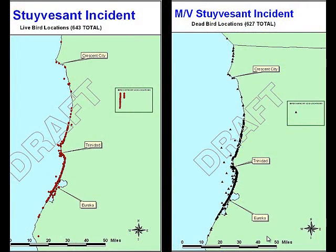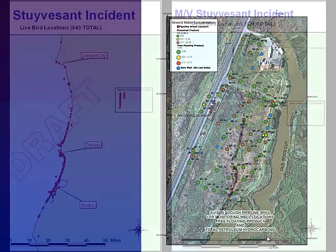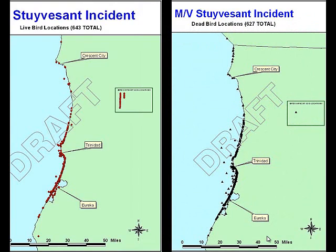This goes back to the late 90s up in Humboldt Bay, where we were tracking dead bird locations and live oiled bird locations. You can get a pretty good picture of where they will spread to based on this.